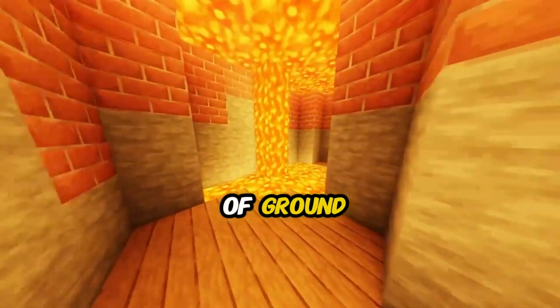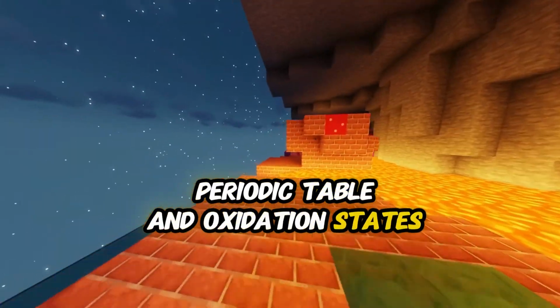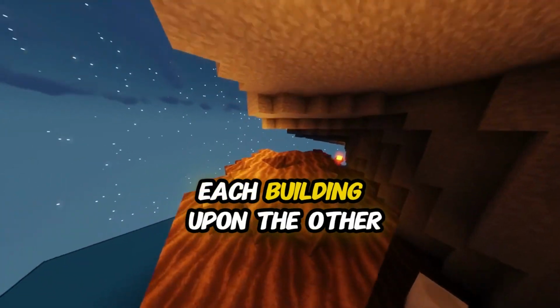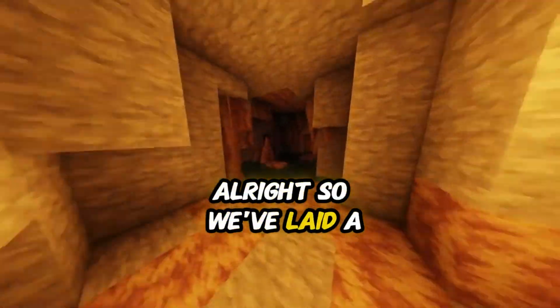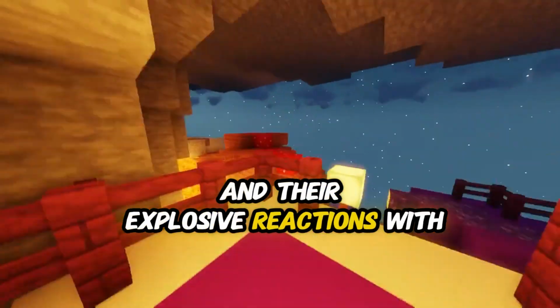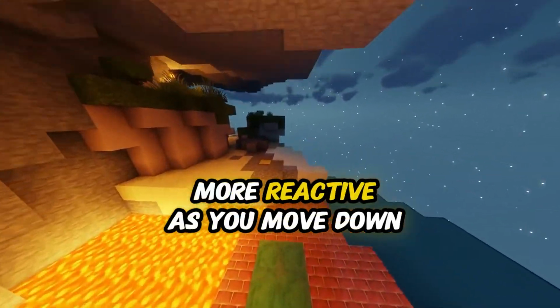We've covered a lot of ground, from balancing equations to the intricacies of the periodic table and oxidation states. It's incredible how these seemingly separate ideas are all interconnected, each building upon the other to create a coherent picture of the chemical world. All right, so we've laid a solid foundation, but those alkali metals and their explosive reactions with water are still on my mind. Why are they so much more reactive as you move down the group?